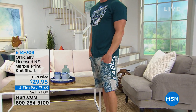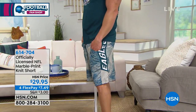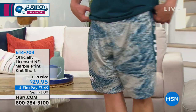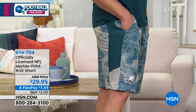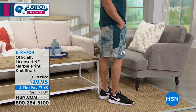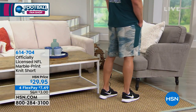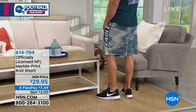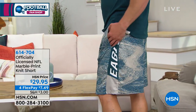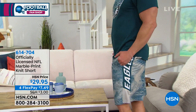Let's talk about these shorts. So I'm glad Dustin has them on because we haven't got to see them on yet. Look how cool these are. These are the marble print knit shorts. Super, super soft, you guys. We have these available for you in sizes small through extra, extra large. It's a 9.5-inch length on the inseam there. But these are great. It's a fun way to show the colors with this marble print. And then you also get the team name and the logo. So really pretty to look at, but also very practical.